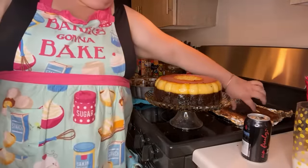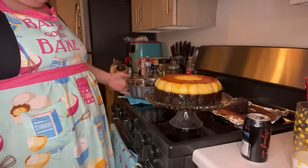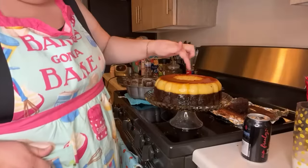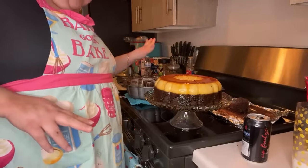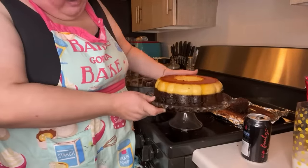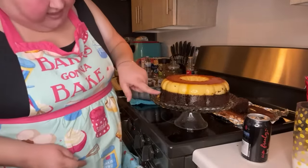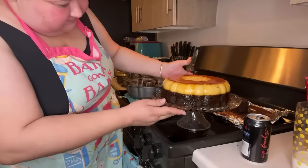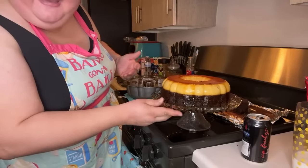The only thing is there was extra cake that went in between. So when I lifted it, a little bit of the cake pieces fell on top. But other than that, it looks marvelous. The cake looks nice and moist. It's suave. It's a jiggly.